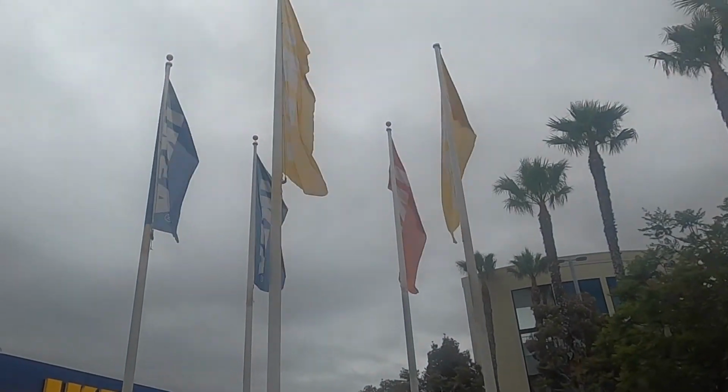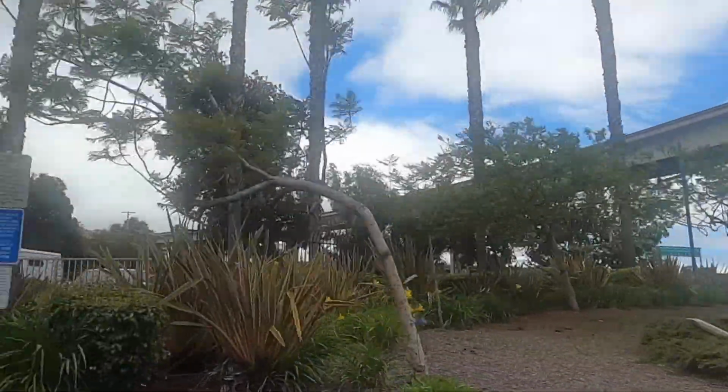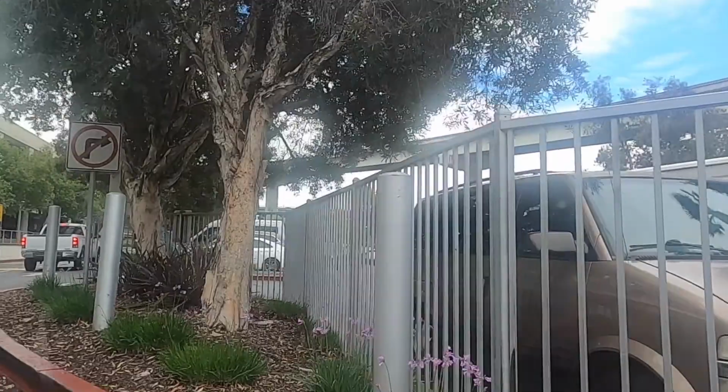As you can see, I'm approaching the main entrance of IKEA. I'm right now at the parking lot to be able to enter the store.